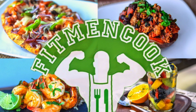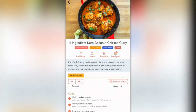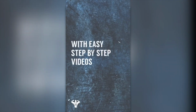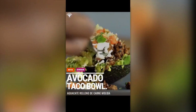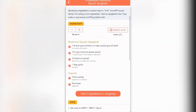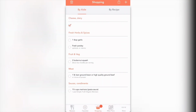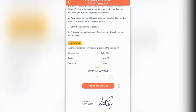Fitmen Cook. Cook vibrant, delicious meals that are budget-friendly and easy to prepare. With over 100 delicious and healthy recipes, you'll never be out of ideas for great meals to cook. From vegetarian to seafood to post-workout and low-carb, find a meal that suits your needs or simply search by ingredients that you already have in your pantry.